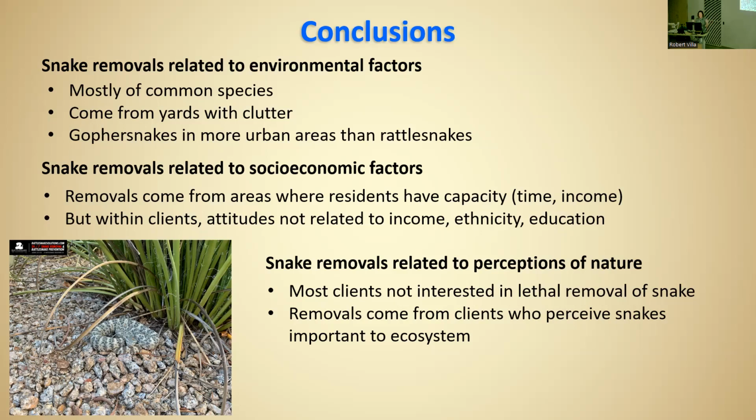And it's also important to think about these removals coming from areas where people have the capacity to engage with that service. But even within the clients, we did not see things related to income, ethnicity, and education when we got to just the clients. And perceptions might be important to think about when we're thinking about things like conservation of species like snakes.